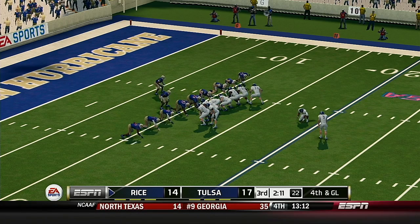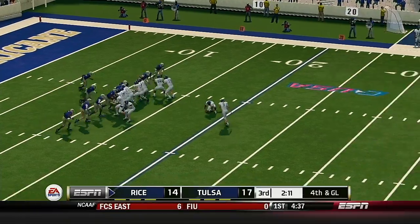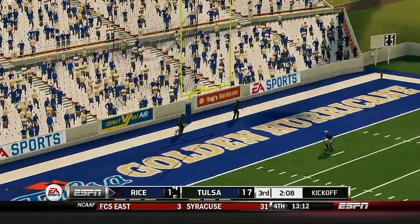Rice is down 3 and looking to tie it up. The kick is up, and he got it.